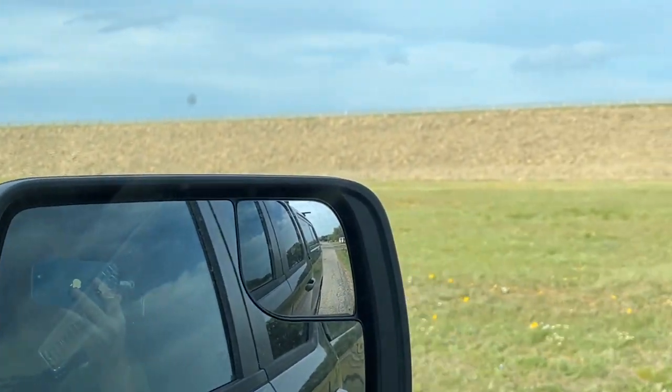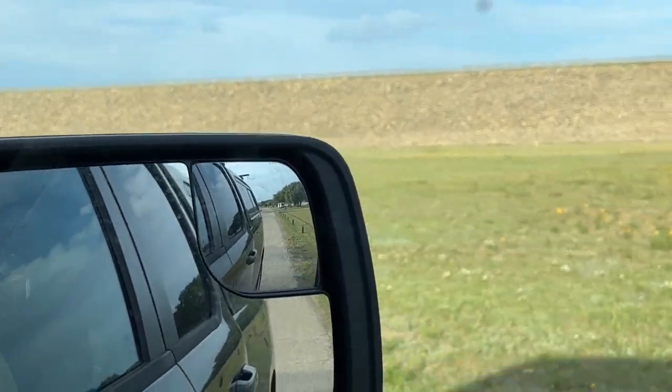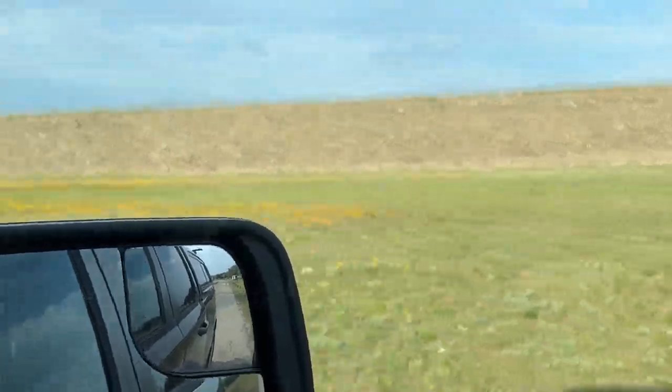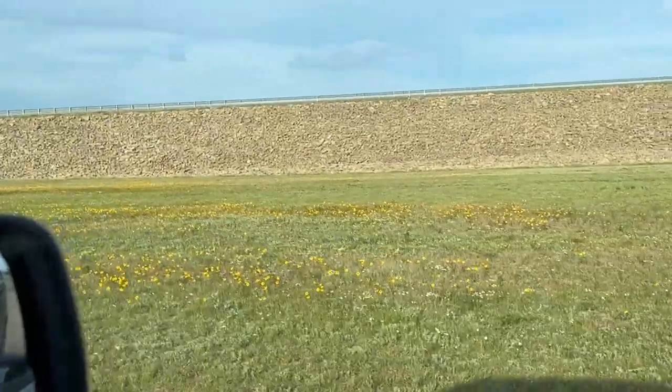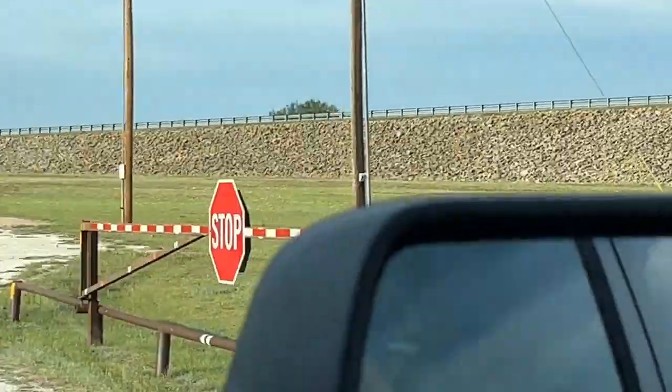A lot of these fields do have some wildflowers left in them. I can tell that we missed the bluebonnets. The leaves of the bluebonnets are here, but the bluebonnets themselves are not. But if you look closely, you can still see quite a few yellow flowers, which are very pretty.